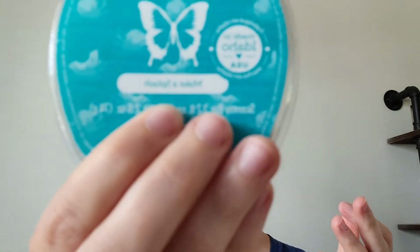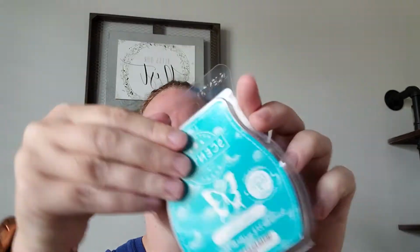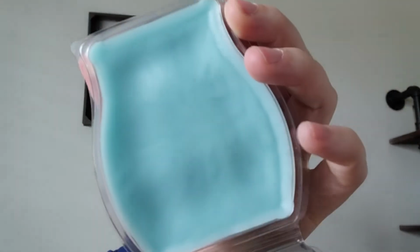Okay. So the next bar I got is Make a Splash, and I picked this one up off of seeing recommendations that other people from Scentsy had been talking about how great they liked this. So this one, let me go ahead and pull up its description. Make a Splash. Okay, this one's really pretty too. It's got that really pretty blue. Oh, yeah. I love this one, too.